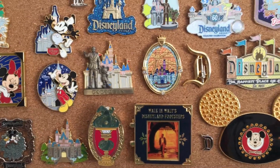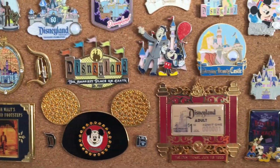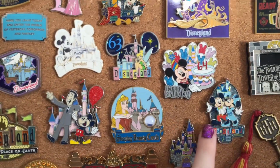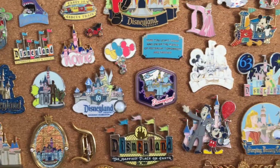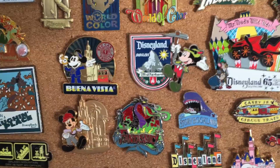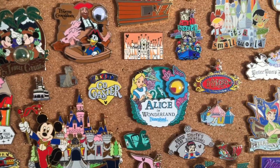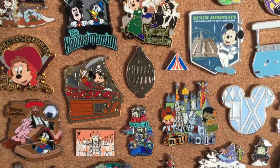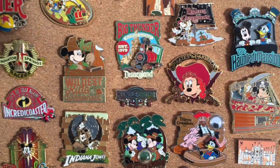Then at the base here, I mainly have a lot of Disneyland focus and theme pins. I really love to collect things that are like classic Disneyland and the castle. Got a little collection of year anniversaries, love piece of histories. I also have interspersed some hidden Mickey pins and Tiny Kingdom pins in here. I always love to get pins to commemorate my favorite attractions. So I don't have a pin for every attraction, but I have ones for all of the ones that I really like.